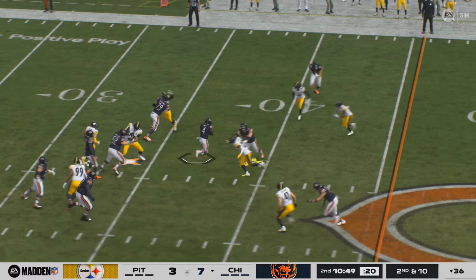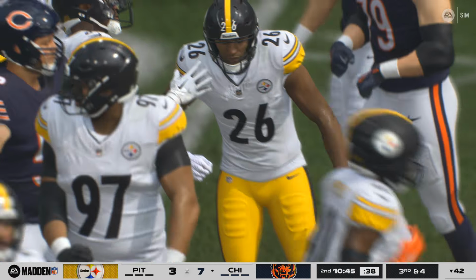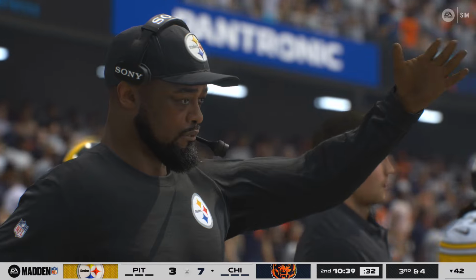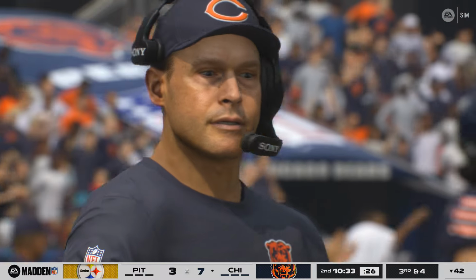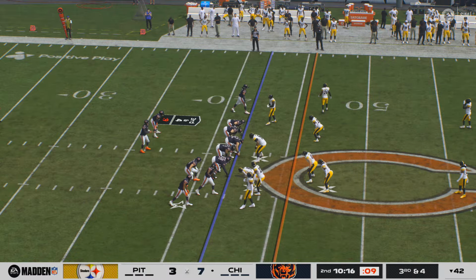They'll run the draw here with Swift. And he puts his head down and gets up to the 42 for a gain of about 6. I think we can safely say that those types of plays are the backbone of this offense. We know not every run's going to be a big hitter, but they'll take that type of result on each and every attempt. This now a 3rd and 4.